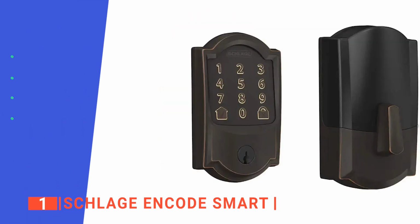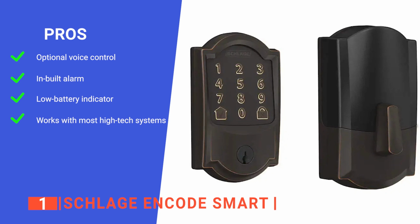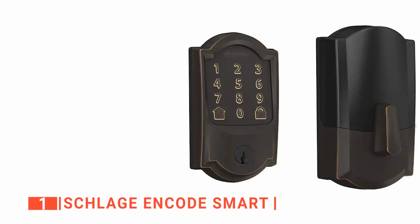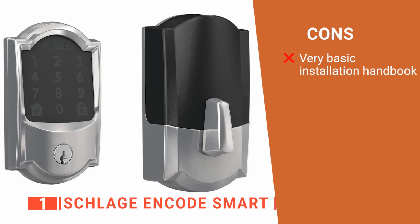Its pros are, it features optional voice control that offers hands-free convenience when using voice-enabled products. It includes alarm technology that detects potential security breaches at the lock. It has a low battery indicator that offers an advance warning for battery replacement. And it works with Alexa, Google Assistant, and the Apple Home app. However, the installation instructions are a bit vague in places.